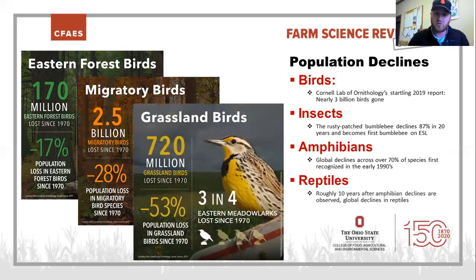And grassland species, one of the most impacted because of our declining grassland habitats and remnant prairie habitats. 720 million grassland birds lost. That's a 53% decline in their population, which is very, very shocking, very startling.